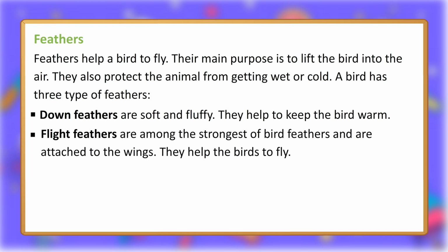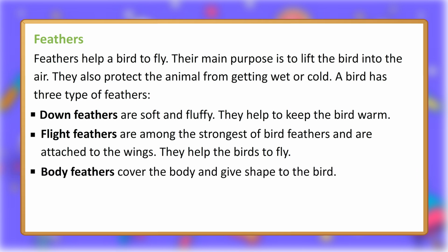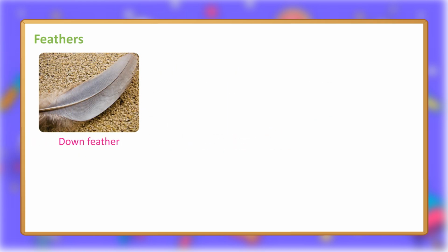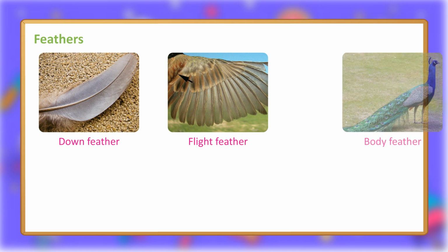Flight feathers are among the strongest of bird feathers and are attached to the wings. They help the birds to fly. Body feathers cover the body and give shape to the bird. Down feather. Flight feather. Body feather.